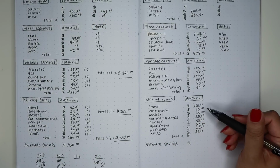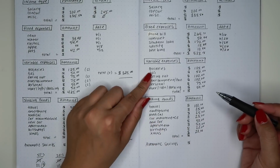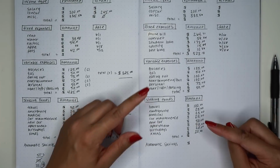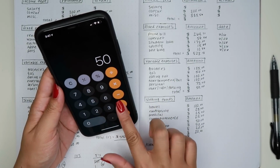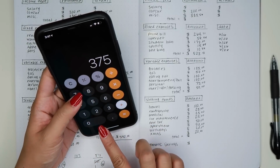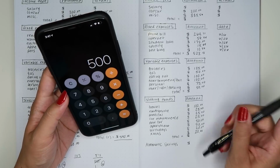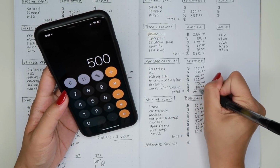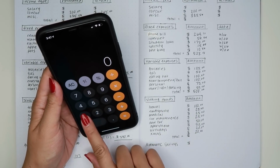So there is that. Oh my gosh, I totally forgot to add this up. All right, so let's add the variable expenses up and then the sinking funds up. So let's start up here. Total there is 500 even. Perfect. So now onto the sinking funds. Let's start at the top.